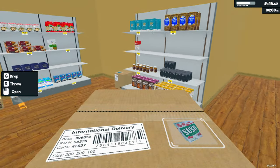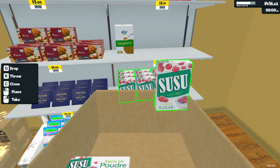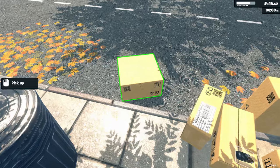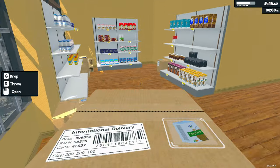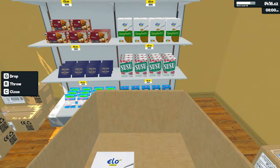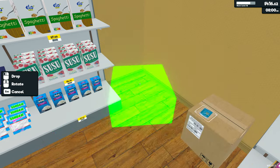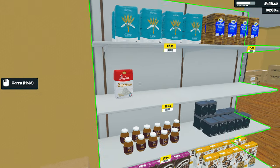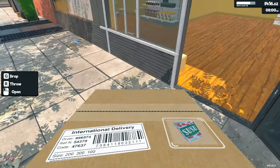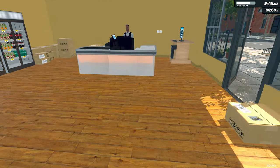Oh yeah, the sugar was there. I put coffee there, so I'm gonna have to put sugar over here now. Spaghetti. See, spaghetti and rice and things together is fine. I quite like that. I think I've got more chance of remembering those items together. I don't think I ordered any more of that flour, that red flour. I'm just going to get myself organised before I open the doors.